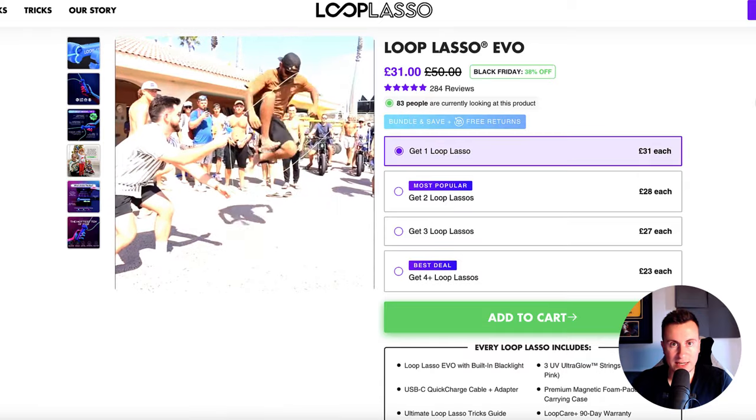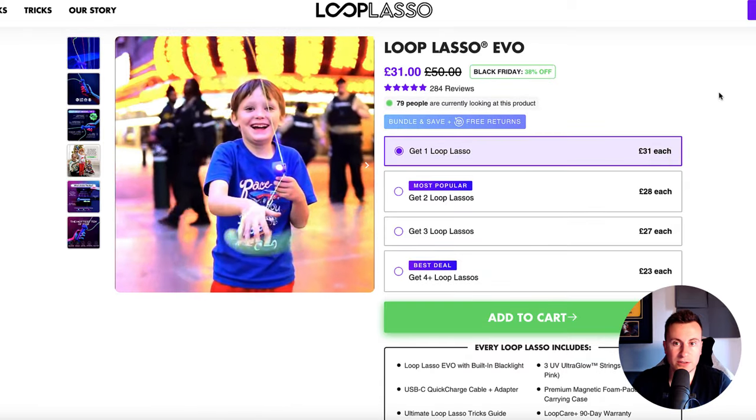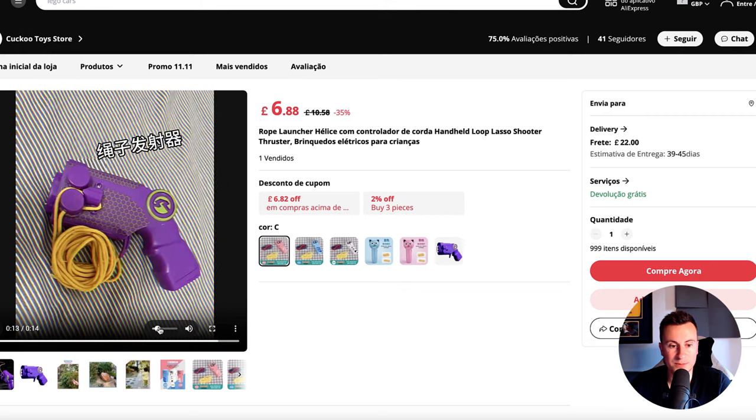How would you take this product and bring it to market and make it profitable for yourself this Christmas? Jumping onto AliExpress, then I couldn't find a like for like. However, I wouldn't go down the same route they have. I would actually go down the children's toy route or the actual pet route and market it in that angle.